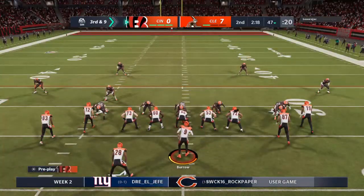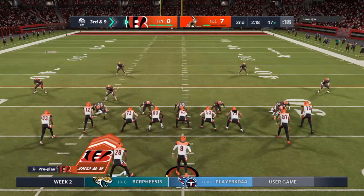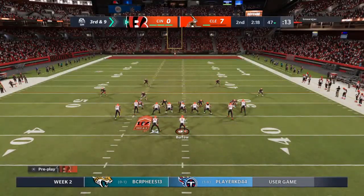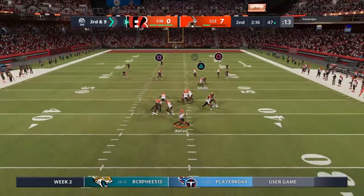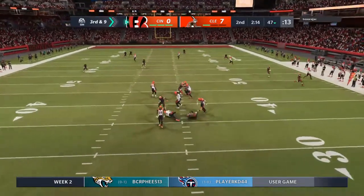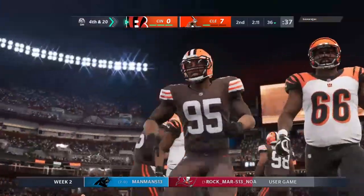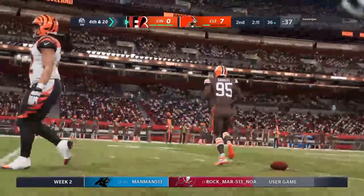After an incomplete pass on second down, that'll leave him trying to convert on 3rd and 9. Burrow will throw. And the Browns pressure gets to him that time, and he's going to go down. The #1 pick, Myles Garrett, coming in to drop him.